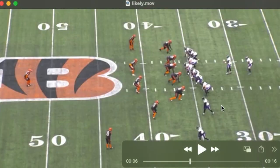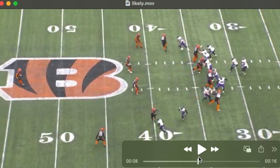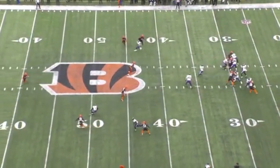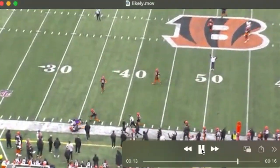This is also a trip slot look with Ricard in the slot. He's going to help in protection and then leak. The back's going to leak too. 4-man pressure. This is the big play to Likely downfield. Oof. Just an awesome play by Likely. Don't know how he came up with that.